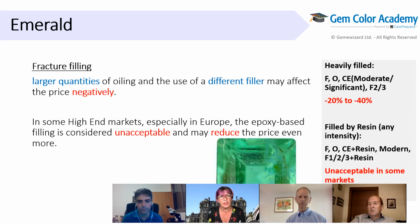So I'm not sure if that's possibly why we tend to shy away from epoxy, but we don't tend to use epoxy. Yes, the resin, but do we use the word epoxy resin? You know, are you going to put Araldite in your emerald, for instance? You know, is it glued together? How do people perceive that?